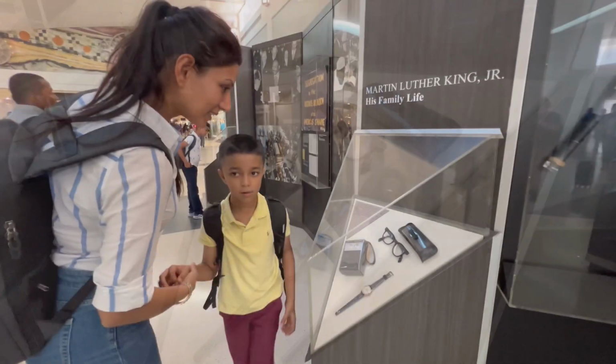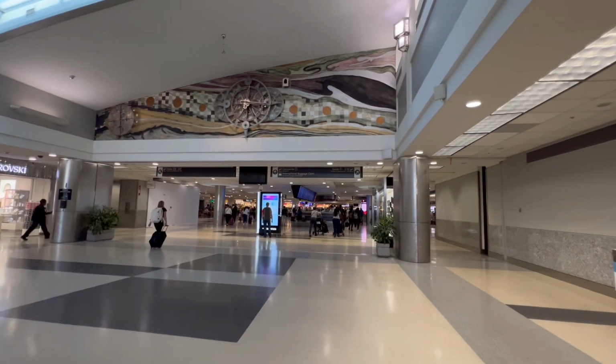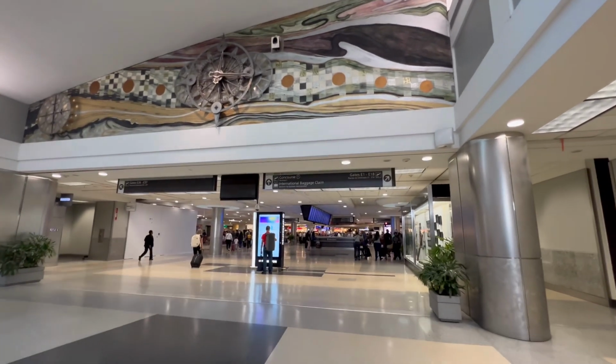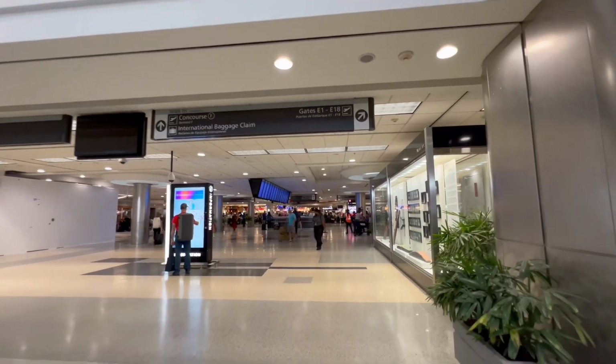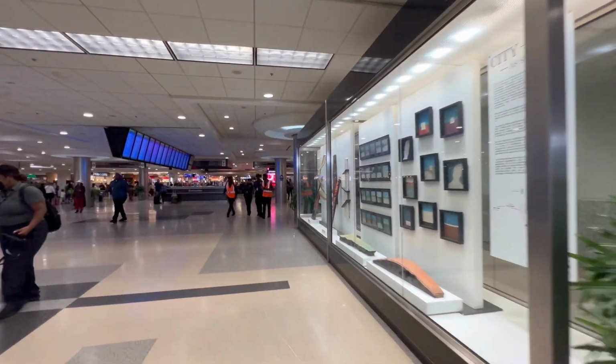distinguished. We just saw an exhibit of Martin Luther King's artifacts. Wasn't expecting that. His actual Nobel Peace Prize, his eyeglasses. Love baseball bat. Love these exhibits in airports.